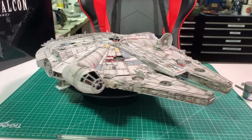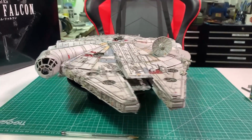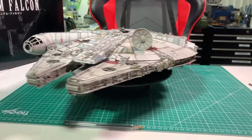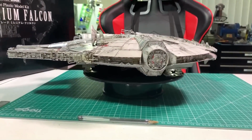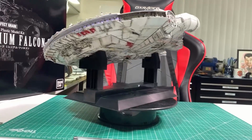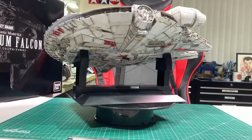And as you can see, you've got the lights on the back there. That's what it's like when she's all powered up and lit up. You can see the lights on the legs. We've got the boarding area. There's obviously lights in the cockpit as well. It's all done. But yeah, very, very fun build, this one.